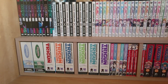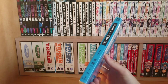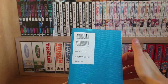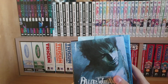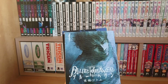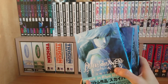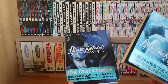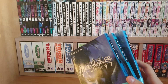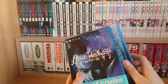Hopefully you can see the effect that was done on this volume. Like the little glitters on the back. Here you can see it better. It really gives the feeling of the sea. This is a story about this crazy man wreaking havoc on a cruise ship called the Blue Heaven. I think it's really cool, really great, very fun to read. I definitely think it fell off a little at the end, but overall, very fun experience.